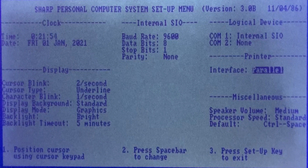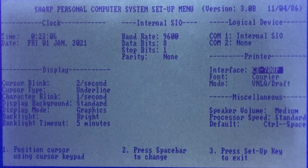With the printer interface, it really is just a basic parallel. There's no other settings really. You can change it to a serial connection. Not sure how that actually changes much. It certainly doesn't help when it comes to things like the data fab. It also didn't help when I was trying it with LapLink either. The interface, you can change some of the standards. These are just for a printer. I think there's a printer that comes with this model, the 700P.